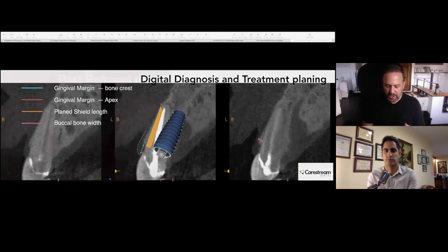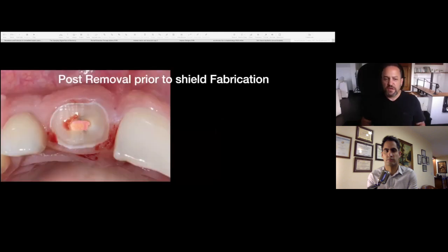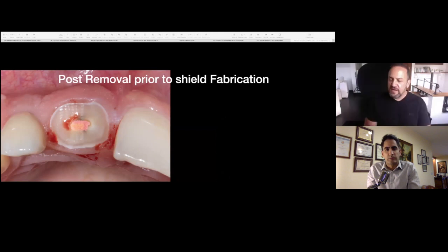So the first thing that we do, once we've got everything intact, is cut off the crown to gum level, trying not to damage the gum in any way. So we go down to gum level. The reason we do this is we want to make sure that we have the gingival level to work with. So we're cutting it at gingival level. And there you can see I've now got the gutta percha intact.